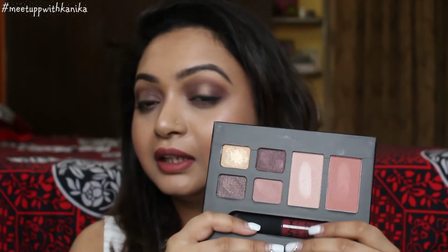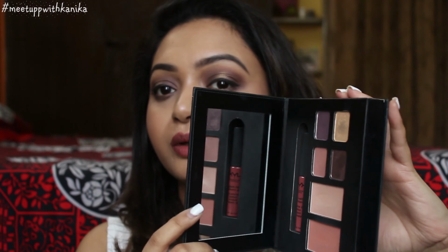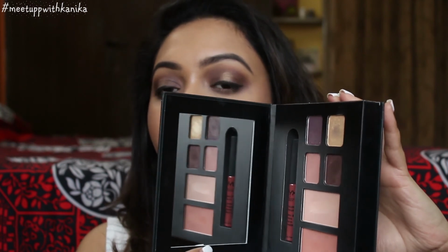In just like 1500 rupees you're getting a lipstick, 4 eyeshadows, a blush and a highlighter, and a super cute packaging. Also, I forgot to mention it comes with a very sturdy mirror. The mirror is of very good quality. So if you are traveling, you don't have to wonder if you're carrying a mirror or not.